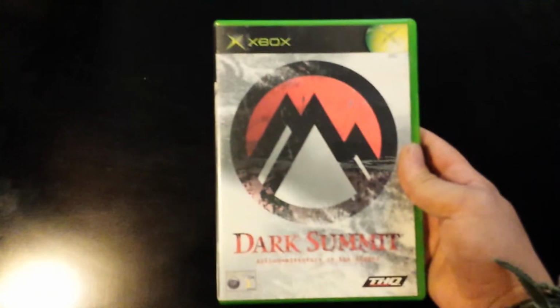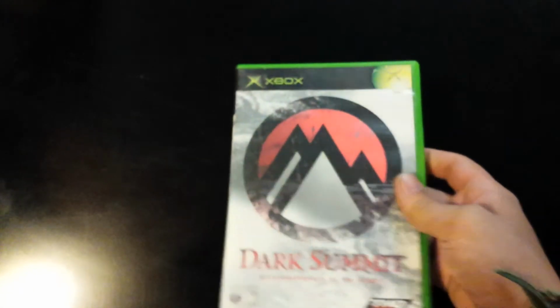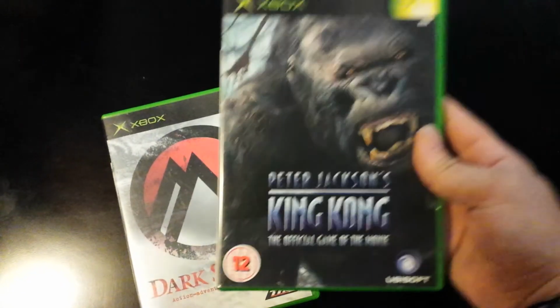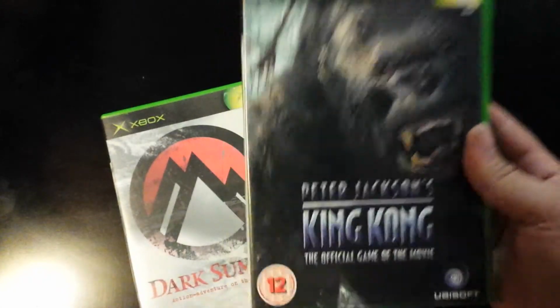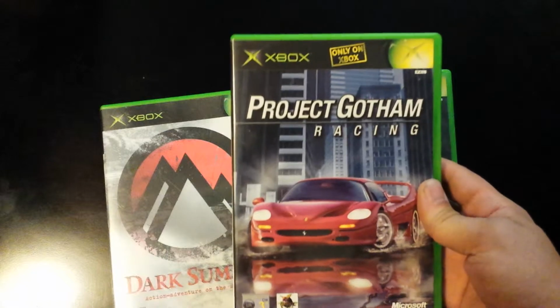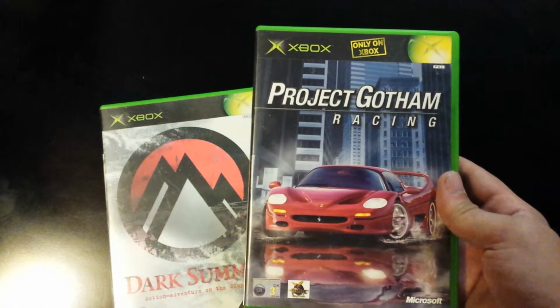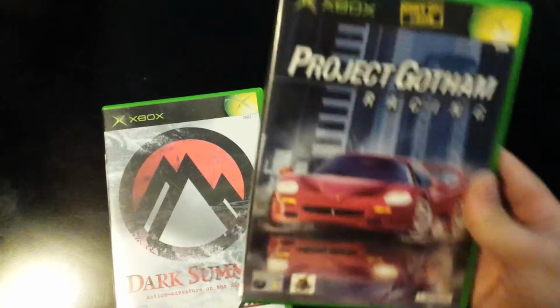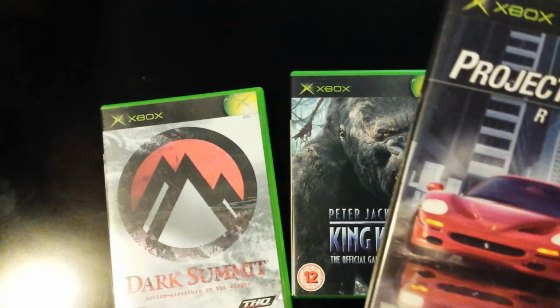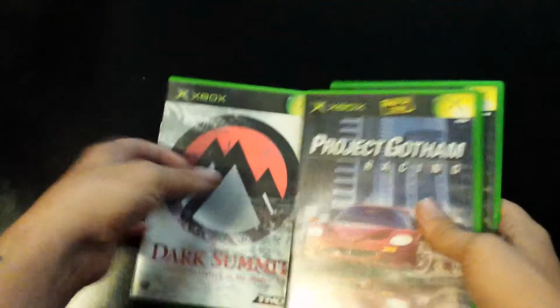And then we got some absolute classics for the Xbox, Dark Summit, which I haven't actually played at all, but my friend Rachel blitzed through and nearly completed, so that's cool. And then Peter Jackson's King Kong, which is actually a really, really good game. Very surprising. And then Project Gotham Racing, which I didn't have, and is a spiritual successor to... oh, Christ, what's it called? It's a Dreamcast game. It was a racing game on the Dreamcast that I can't remember right now, but yeah, that's why I had to get that.